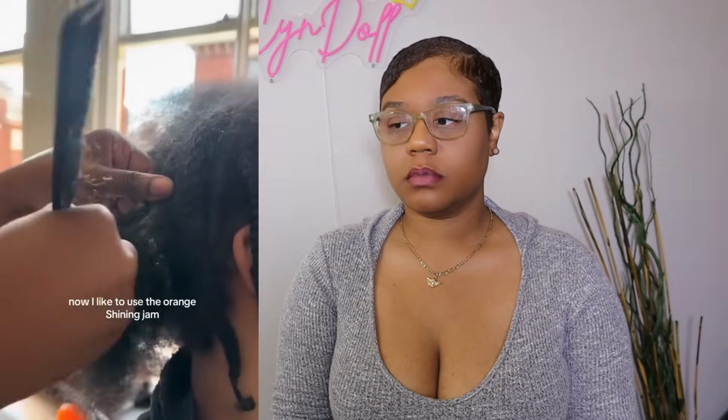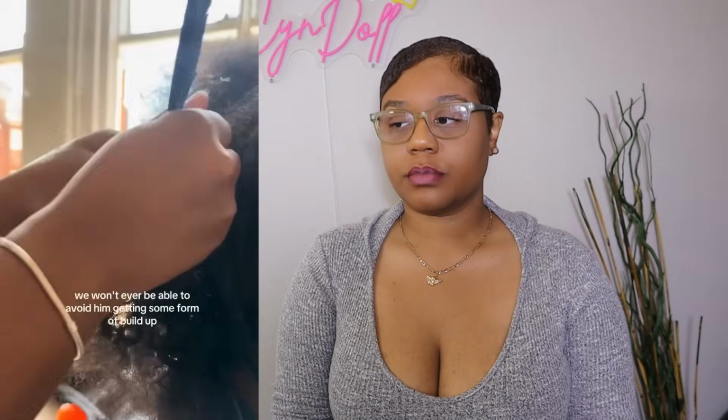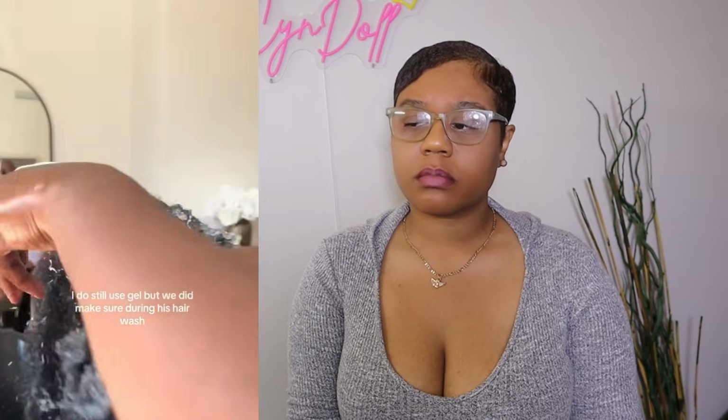Now, I like to use the orange Shine and Jam, and although with this client we won't ever be able to avoid him getting some form of build-up, as he does have a problematic scalp, it's essential that you find products that work for your clients. I discussed with him whether or not he would still like me to use gel on his hair for today's appointment, as we were going to be doing some straight back cornrows, and he did request that I still use gel, but we did make sure during his hair wash to really wash it out.